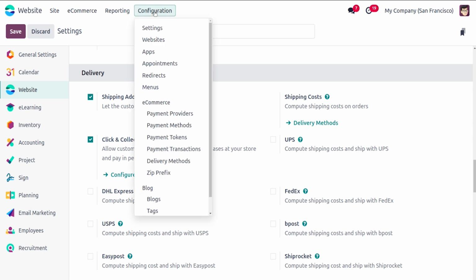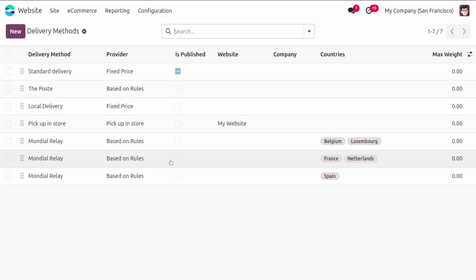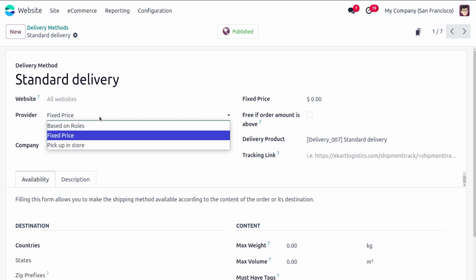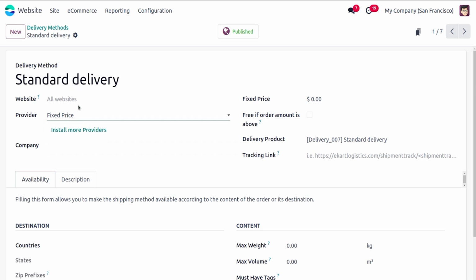After saving this, let's go to the configuration. Here we can see the delivery methods. So these all are the delivery methods, and here we have one delivery method as standard delivery, and here we can see the provider is chosen as fixed price, and we can mention the fixed price here. I'm adding $50 as fixed price, and if the amount is greater than this, then the delivery is free.